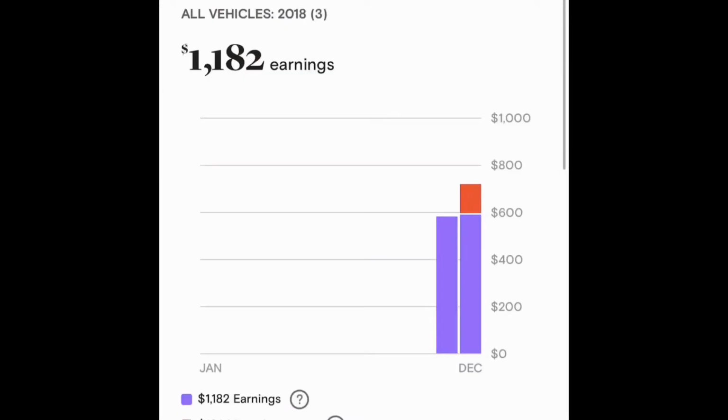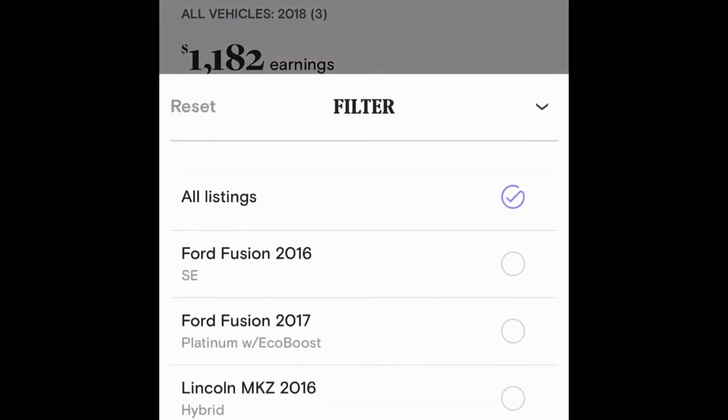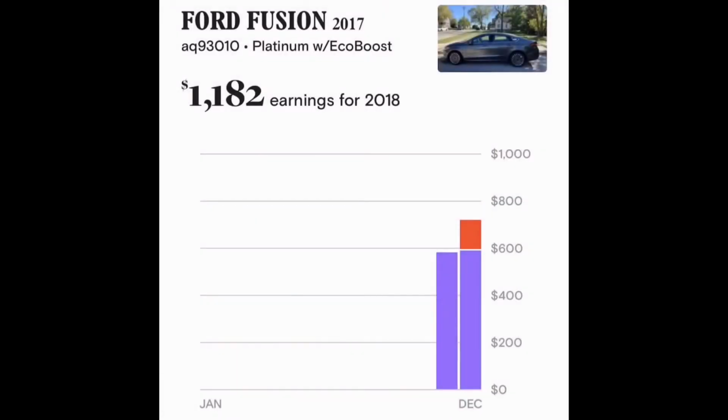And let's go ahead and take a look at the earnings. Let's talk about it a little bit and see if Turo is a viable option for you in Chicago and what you're looking at. So let's pull up the earnings here. As you can see, $1,182 is for last year. I'm going to flip over real quick, show you that it is just all in the 2017 Fusion for November and December of last year.